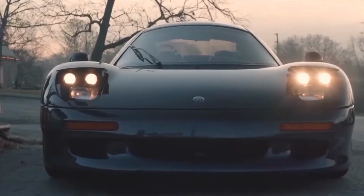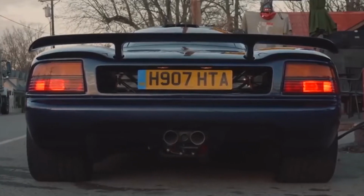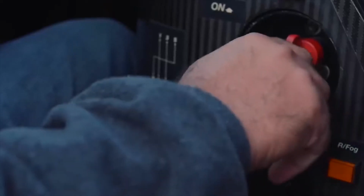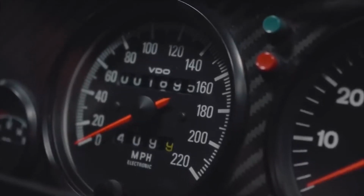Jaguar XJR-15. In the early 90s, a limited edition of this car was released, presented in 50 copies, making it one of the rarest models of the British company Jaguar. It is worth noting that this is the first car in the world with a carbon body.